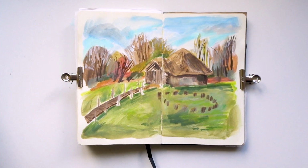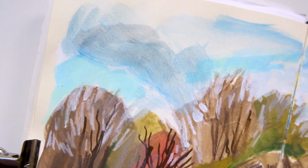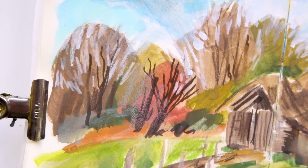So what I decided to do to get out of my funk, and I usually find helps, is to actually do some plein air drawing. And that's what I did for day 186. And I walked to my local nature reserve and did some plein air drawing in my A5 Talens sketchbook.